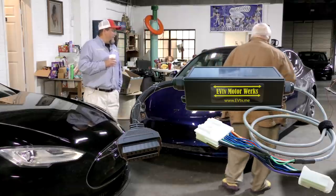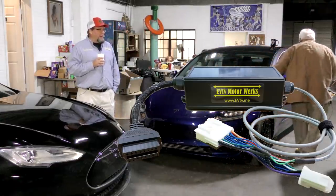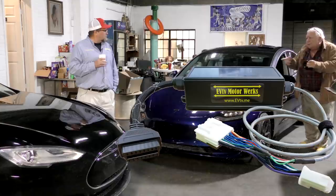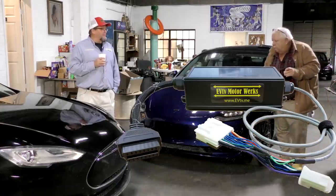I like it. It just tells me a lot more than... Plus, that's where your eyes orient, right over your steering wheel. My eyes can move around. Yeah, mine can't. I've got to kind of keep them on the road.